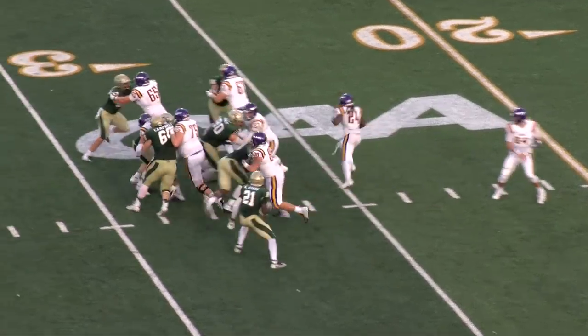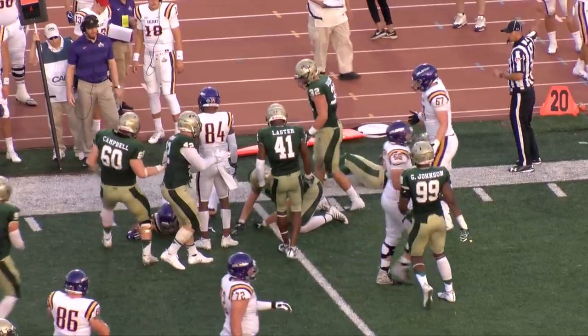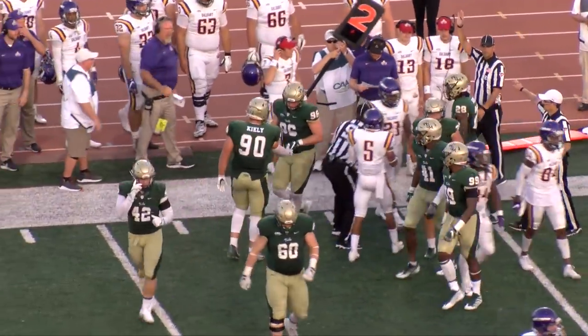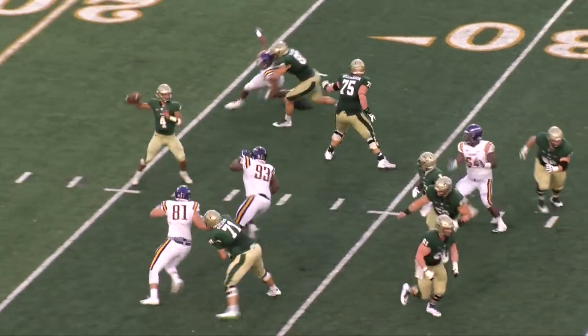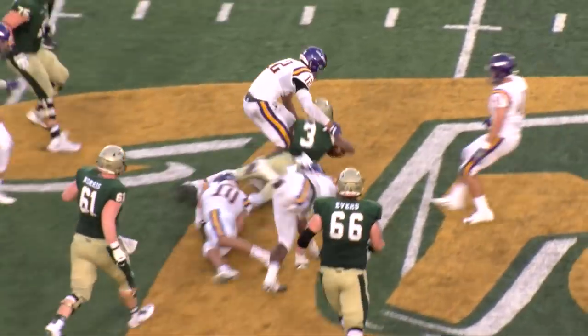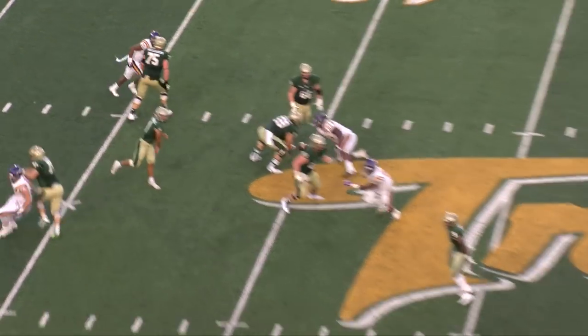Testaverde will hand the ball to Hanks, bopping it outside, and that's Carl Fowler. Redshirt freshman with a big-time play right there, bringing down Hanks, and now it's third down and long. Deshaun Mitchell, the young quarterback, over the middle it goes, complete, downfield it goes. That's Nate Evans, and he's got a first down, about a 10-yard pickup to that 60-yard return a moment ago.